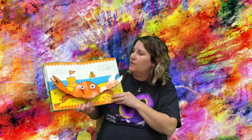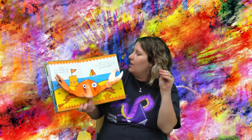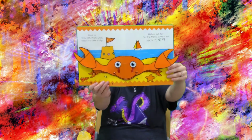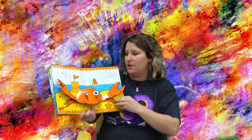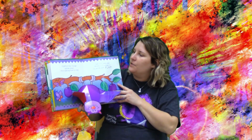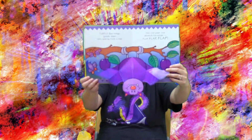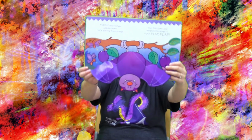Here is little orange crab about to take a dip. Watch out for her big front claws that go nip, nip, nip. Purple bat hangs upside down. He's waking from a nap. See him yawn and stretch his wings. Flap, flap, flap.